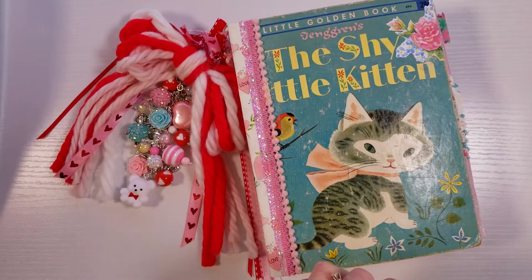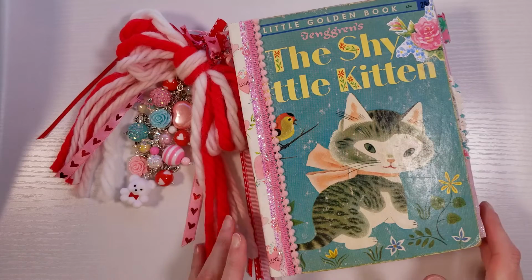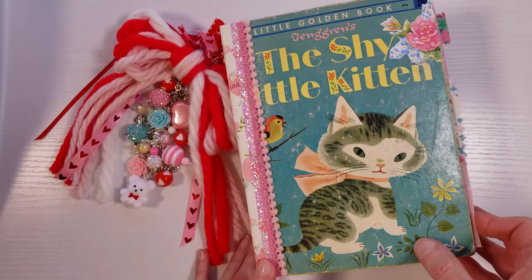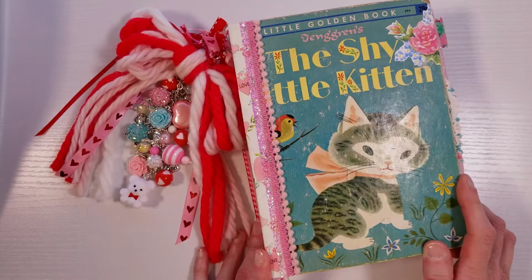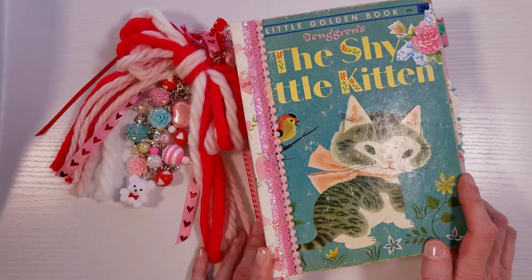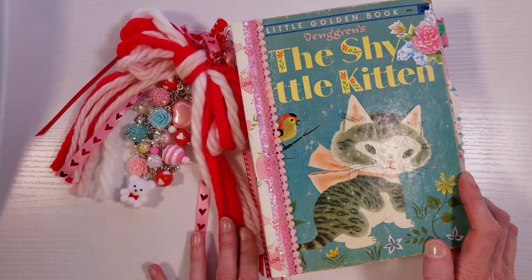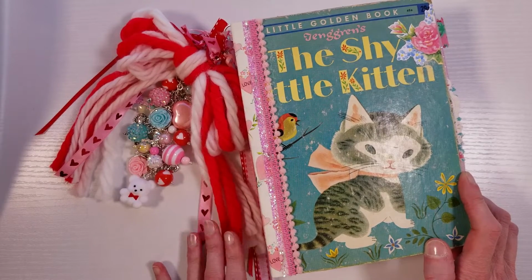So all three journals are the same in most respects. They all three have 194 pages, so they are the biggest journals that I've made. And they all have the same vintage ephemera. They come with 45 pieces of vintage ephemera and 33 pieces of scrapbook ephemera. So lots and lots of things that you can use to decorate your journals and journal on different pieces too, to add to your pages.